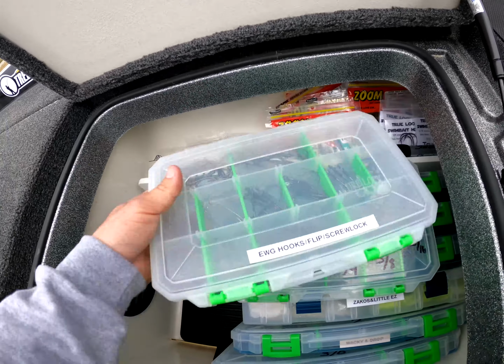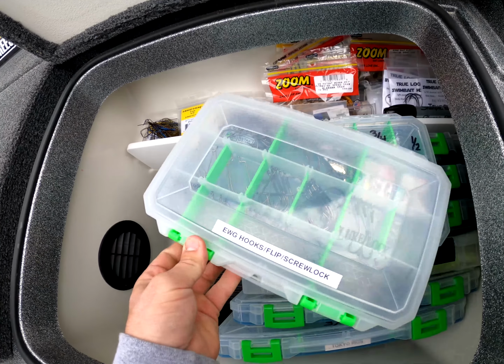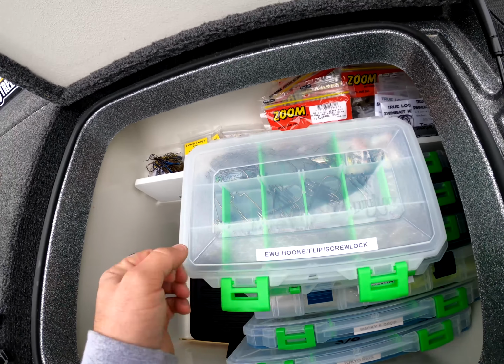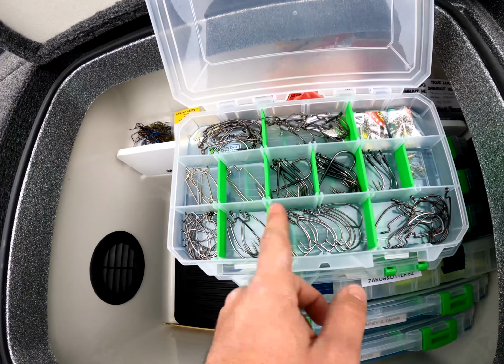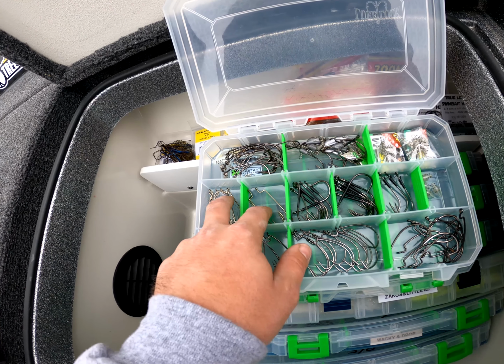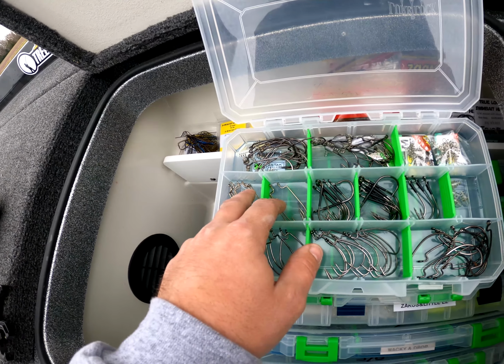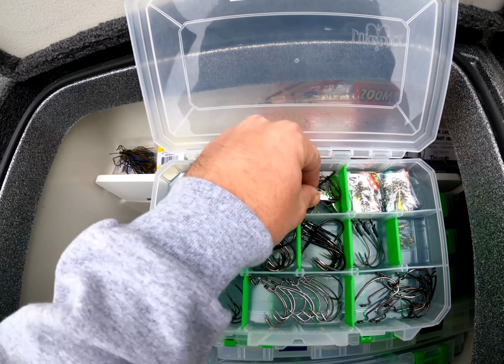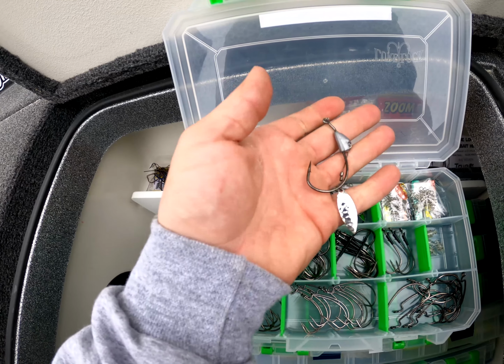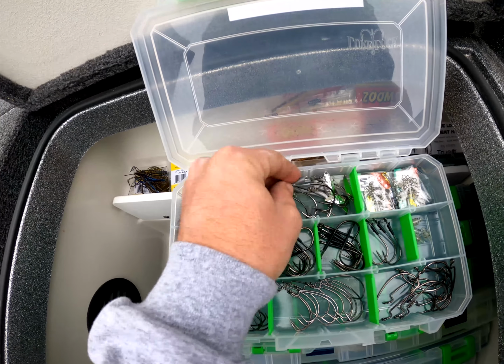Also, got my hooks, same deal. These small little lure lock boxes work pretty good. EWG hooks, flipping hooks, screw locks. So all my EWGs, my flipping hooks, some of the offset worm hooks right there. Some of the blade hooks for a swim bait with a little blade on it. I keep all those in here as well.